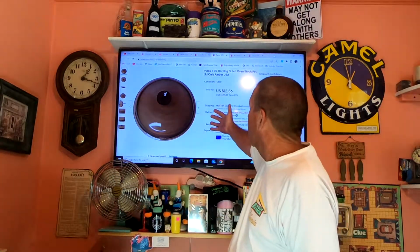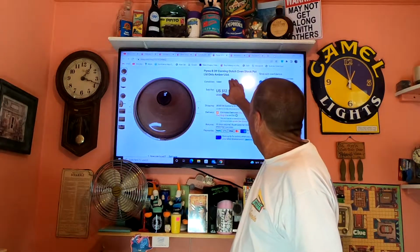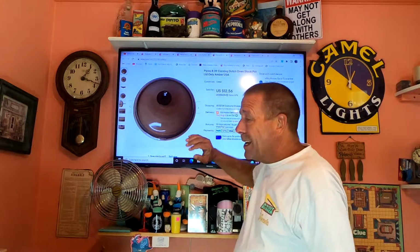These last 3 items, I already actually shipped them out when I went over the video. Somehow I lost this, so what I'll do is I'll just go ahead and talk about these items up on the screen here. This is a Pyrex B39 Corning Dutch Oven stock pot lid. Picked this up on a high bid haul where I paid $2 for a bunch of dishes. In there they had a couple Pyrex lids, but it also had some Revereware pans as well. I've already sold some of those off. Buyer paid $12.56 and they did pay $7.34 in shipping.